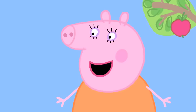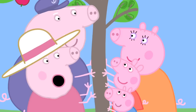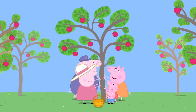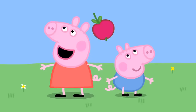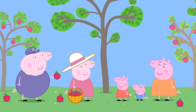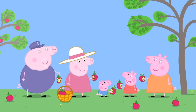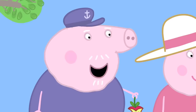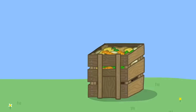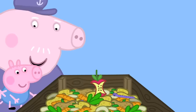Don't worry, Peppa. Granny and Grandpa have a little trick to collect the apples. Everybody hold on to the tree. On the count of three, shake the tree as much as you can. One, two, three! It's raining apples! Granny, can we have an apple, please? Of course, Peppa. Mmm, delicious! And can you guess what we do with the apple cores? Wiggle, wiggle! That's right. The apple cores go into the compost for the worms. Clever George. And clever wriggly worms too.